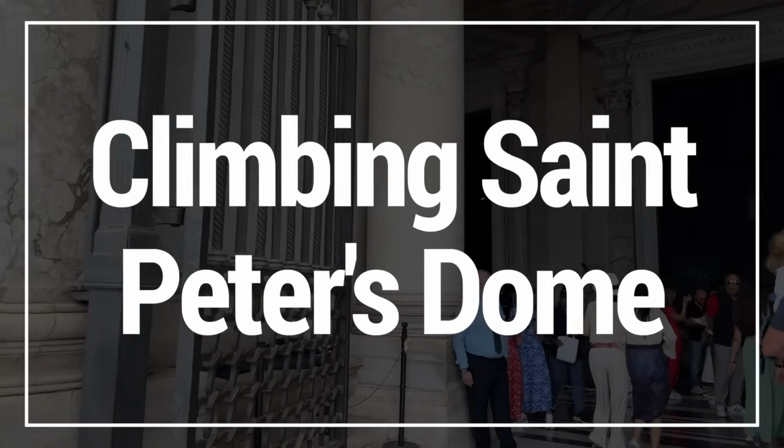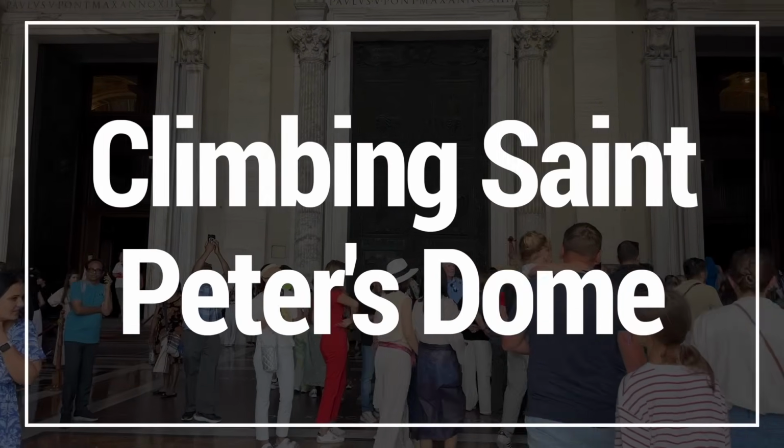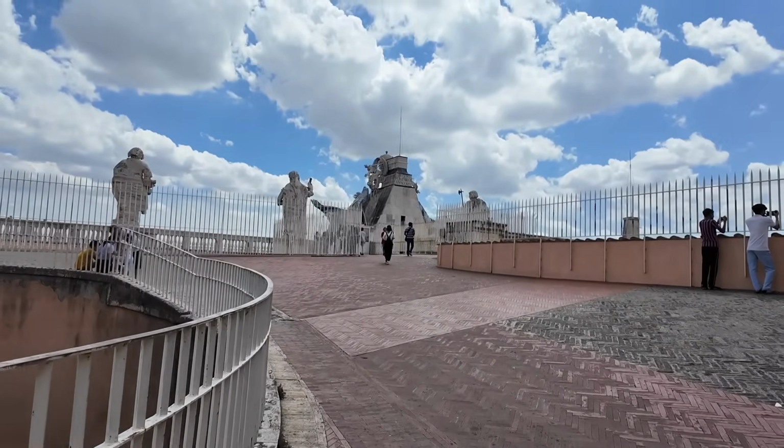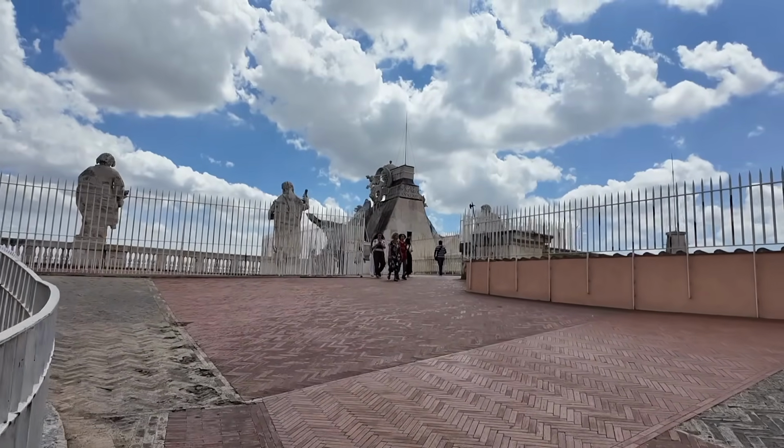Now let's add in climbing St. Peter's Dome, probably the next most popular thing to see and do at the Vatican. I know not everybody wants to climb St. Peter's Dome, but for those of you who do, you're going to want to know how to include this in your other Vatican visits. The only way to climb St. Peter's Dome is to have already entered St. Peter's Basilica. I have a separate video all about how to climb St. Peter's Dome, so you can watch that if you want more details.